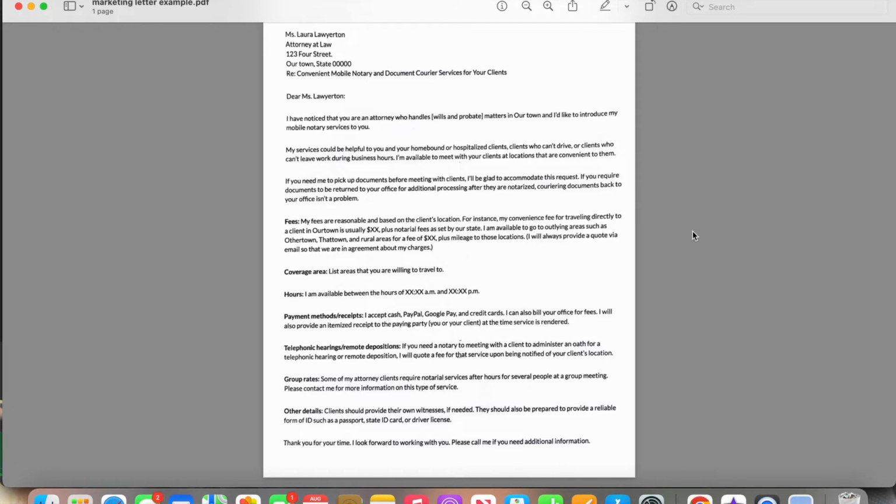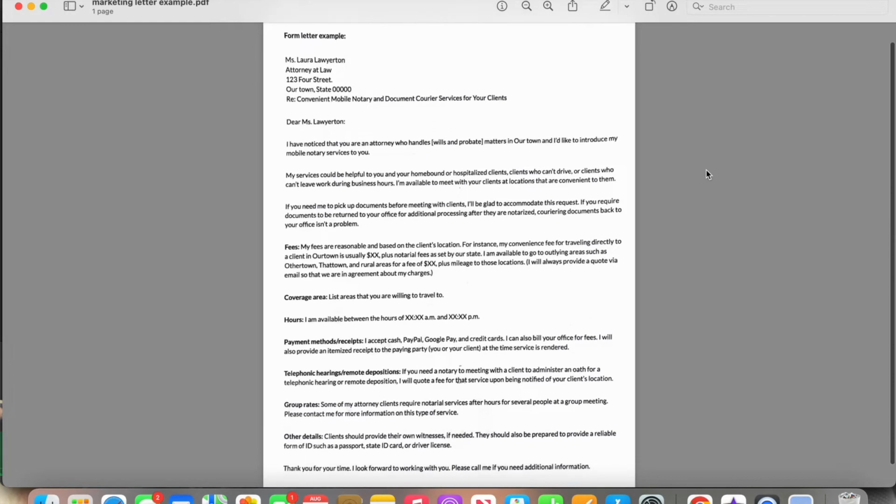And when you fold up your letter, you're going to put it in an envelope. And I would recommend that you hand deliver it, because if you put it in the mail, it can get lost in the shuffle. But if you hand deliver it, you have a better chance of that document seeing that attorney. So once you do that in the letter, I would recommend that you put some of your business cards. So even if they can't use you at that moment, they can give out your card to their coworkers. You never know.